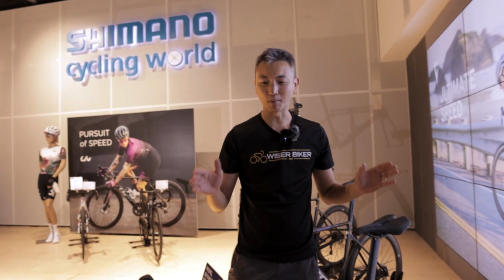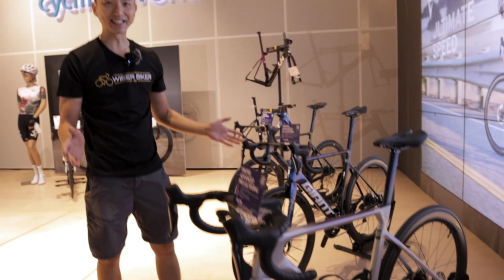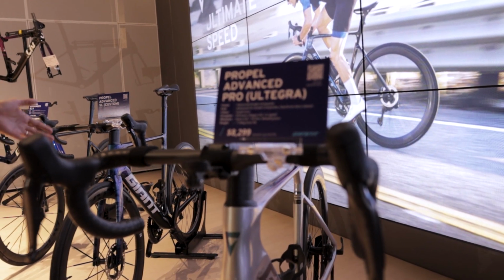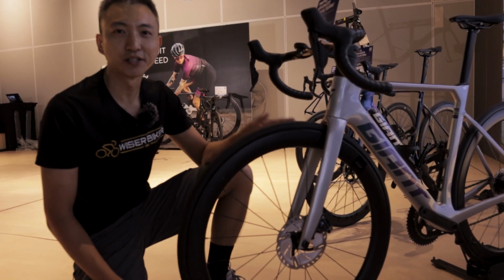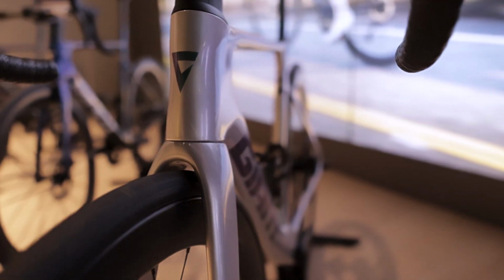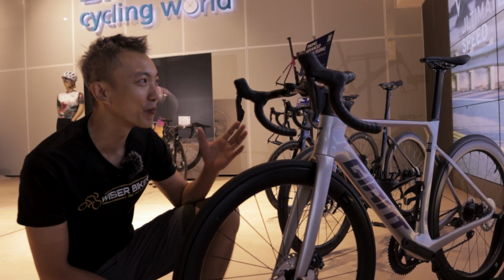Let's take a look at what we've got here. We have some Propel models that are fitted with different setups, and of course, obviously, they are also in different paint jobs. For example, this one, we've got the Propel Advanced Pro, which is fitted with the Shimano Ultegra Di2, and it has got the SLR1 wheel set. This color is called the Supernova color. Now, the whole weight of this bike, as stated here, for an M size is 7.66 kg. That is really light for an aero bike.